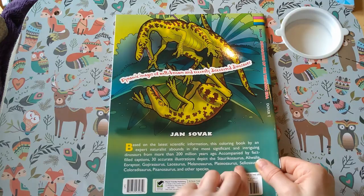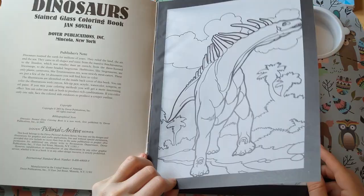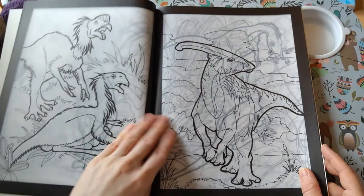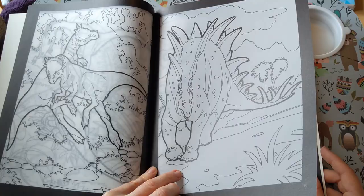And then last dinosaur book by Jan Sovak is Dinosaurs Stained Glass. So again, they're on the vellum paper. Parasaurolophus. Some of them are named, some of them can't. Paki. Okay, I'm missing the rest of the name. That's the head butter one. That looks like a Stegosaurus.